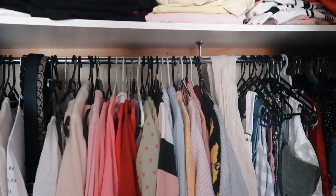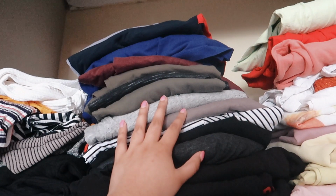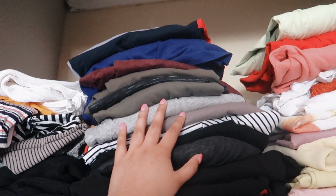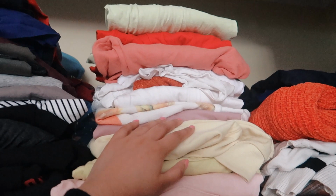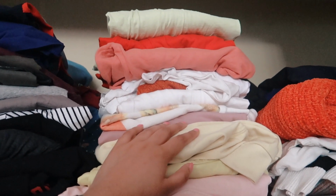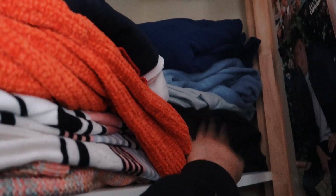A little closet tour. Up here I've got all my turtlenecks. Over here I've got some graphic t-shirts that didn't fit in my dresser, so I just popped them here. Then here I have my crew necks and long sleeve graphic tees. Then over here I've got my knitted jumpers. Over here I've got my darker colored hoodies.